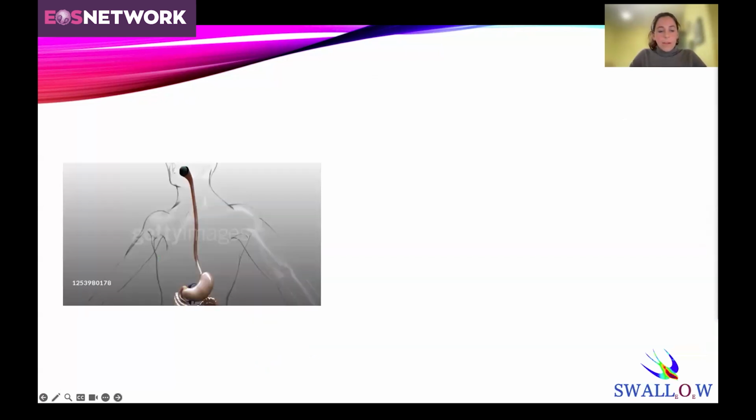So here I've got a bit of a schematic as to what happens in the gullet when you swallow. I'm just going to play that for a second just to let you see. So when someone swallows, this is coordinated squeezing that pushes food or drink down from the top of the gullet and into the stomach, and that's what we call peristalsis.